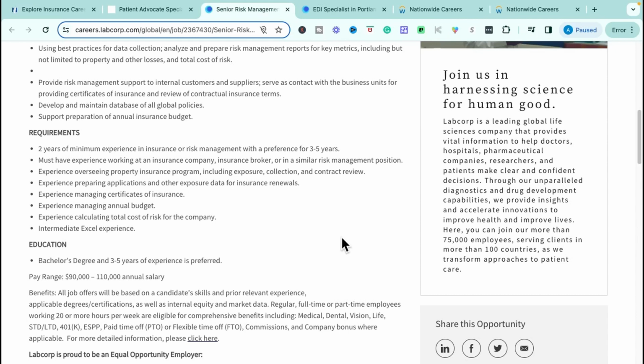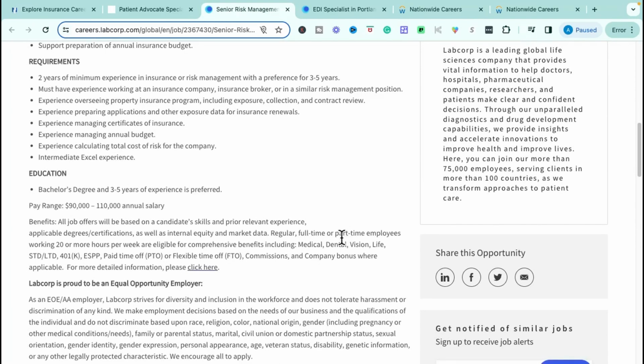Now, you also are going to need experience in managing annual budgets. You're going to need experience calculating total cost of risk for the company, and then also intermediate Excel experience. Now, the educational requirement is a bachelor's degree and 3 years of experience is a plus.